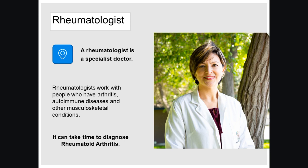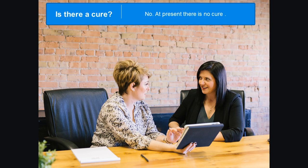You may need to make a number of visits to the rheumatologist and have additional tests and examinations before a formal diagnosis can be made. Many people ask if there is a cure. No, at present there is no cure for rheumatoid arthritis.